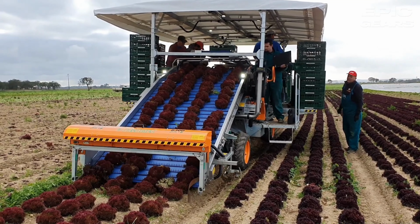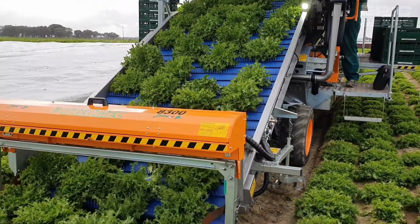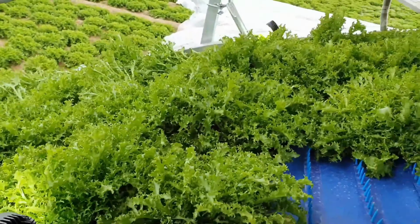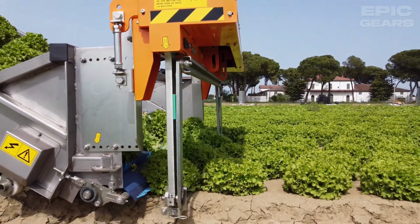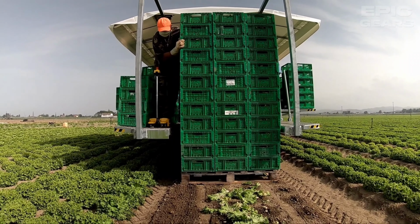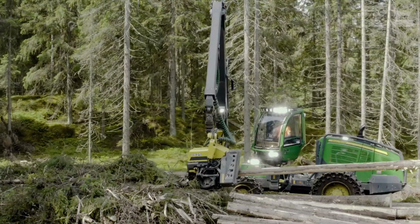Ortomec 8300 Lettuce Harvester is a self-propelled machine that can harvest various types of head lettuces. It has a single cutting blade with hydraulic movement, a polyurethane collection belt with rubber nails, and a lubrication system for the cutting arch. It also has a control system for the cutting height, a balance system for the cutting angle, and a hydraulic conveyor belt for the product. It can harvest up to 180 centimeters wide and has a 74-horsepower diesel engine.